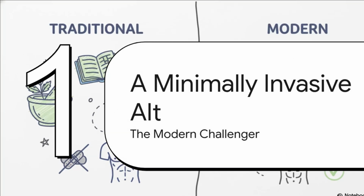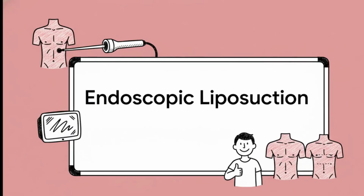But technology never just sits still, right? A modern challenger has officially entered the ring, and it aims to deliver the same great results, but with a much, much lighter touch. And this is endoscopic liposuction. Instead of one big cut, surgeons make these tiny little incisions and insert an endoscope, which is basically a tiny camera, along with some specialized liposuction tools. This lets them see exactly what they're doing and very precisely remove the tissue with minimal damage to everything around it. The goal is super clear: get the job done with less pain, a faster recovery, and way less noticeable scarring.